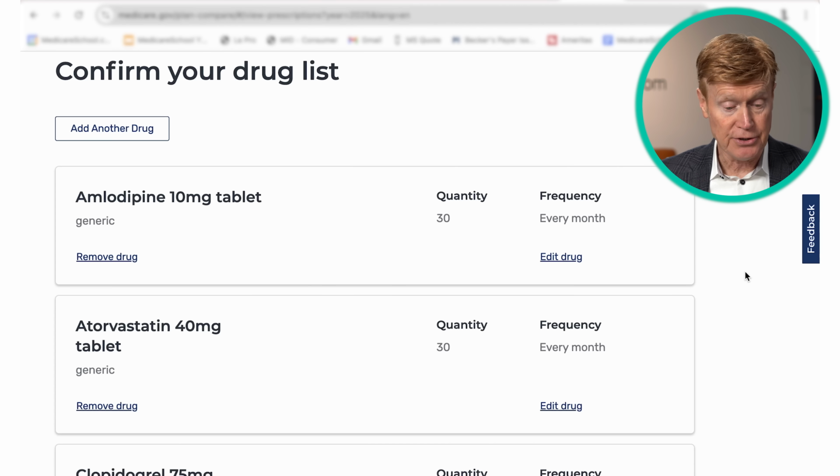So what I've selected, again, is Dallas, Texas, zip code 75019. Now, what I did is I went through and took the top 10 prescriptions that are generic, so very low-cost medications, the top 10 that people on Medicare are actually taking, because I want to have a broad scope here. So you're going to see the list.